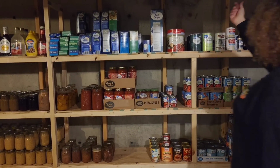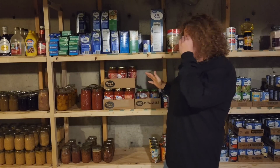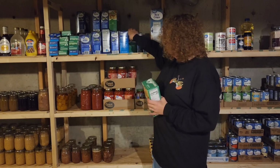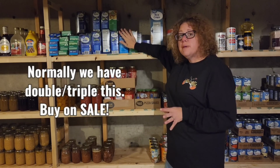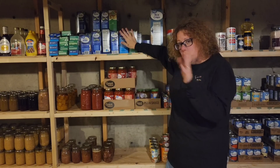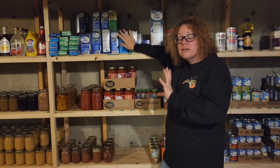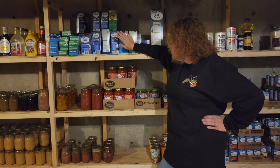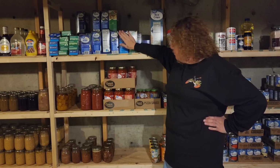All right, now we come to red sauce. My family is big on pasta, so we have all sorts of noodles up here. They go all the way back, a couple deep. This is actually not nearly as many as we normally have. When we were moving houses, we relied a lot on our food storage instead of going to the grocery store, and so we've dwindled some of it down. But we still have a good fair amount.